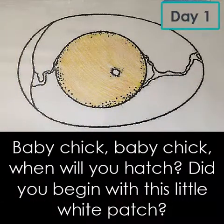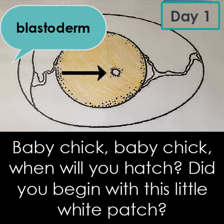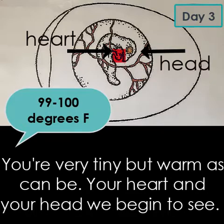Day 1. Baby chick, when will you hatch? Did you begin with this little white patch? Do you remember what the little white patch is called? It's the germinal disc or blastoderm. Day 3. You're very tiny, but warm as can be. Your heart and your head we begin to see. Do you remember how warm it needs to be? That's right, 99 to 100 degrees.